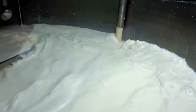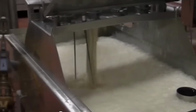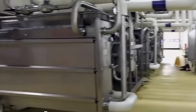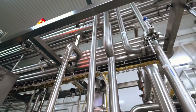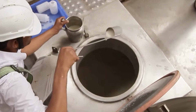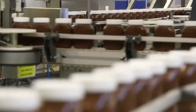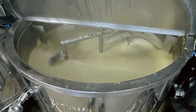ingredients. Skim milk powder, which adds a subtle dairy flavor and contributes to the creamy texture of Nutella, is stored in sealed containers or silos to prevent exposure to air and moisture. Before being used, the milk powder is sifted and screened to remove any lumps. Factories use advanced pneumatic conveying systems to transport the milk powder from the storage silos to the mixing area, ensuring that the ingredient is handled efficiently and hygienically.